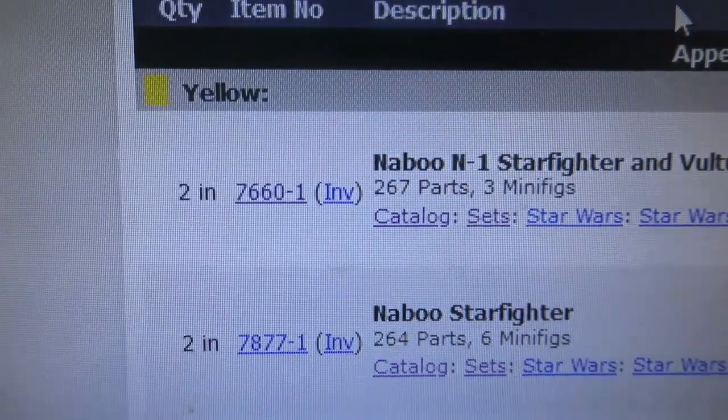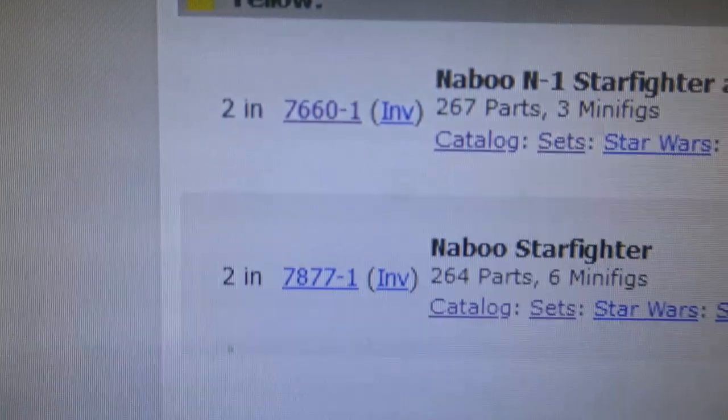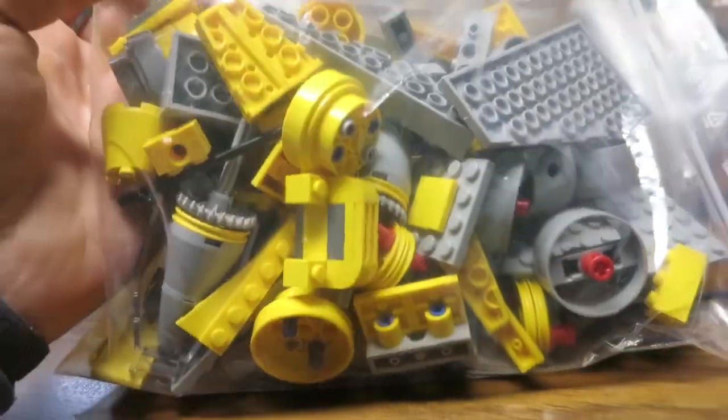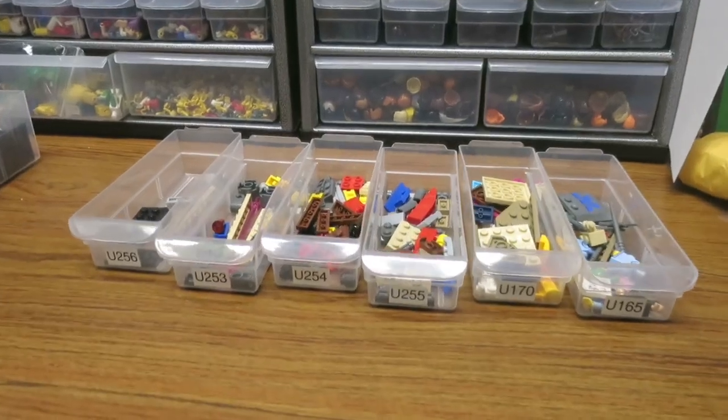Done. So we had remnants of both these starfighters. So just did the 7660, now I have the 7877. Can't really see it. 4 years newer. I have a lot more parts for that one, for sure. So let's see what this gets us. Need to get a couple more drawers up here. And actually a bigger one. Some big parts in here.